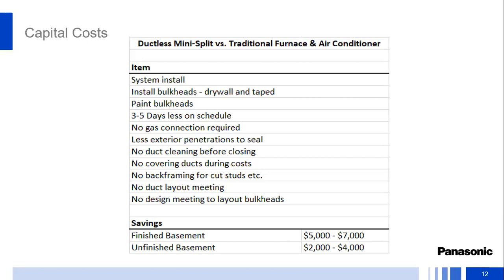Then we got into some of the schedule things. All builders are going to have slightly different, but we found it was about a 3 to 5 day difference in our schedule between the ductless mini splits and the ducted furnace and air conditioner. We also have to deal with exterior penetrations. So I come from Newfoundland, and it rains up there, and we're kind of sensitive about anything that goes through an exterior wall. So we just don't poke things out through and just tape around them. We actually do a really good job of trying to seal those up, which gets costly. So every hole we have in the wall, it's another hole we have to deal with. So that started to add up for us.